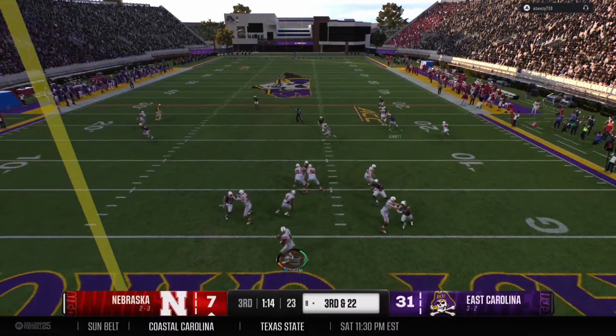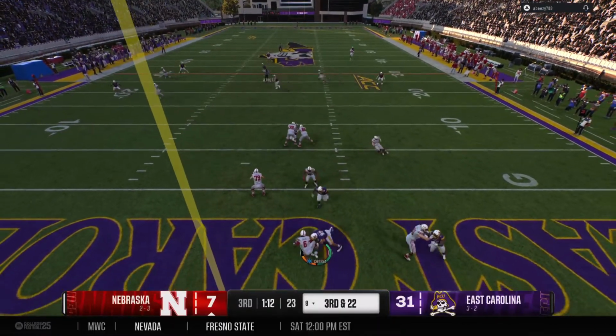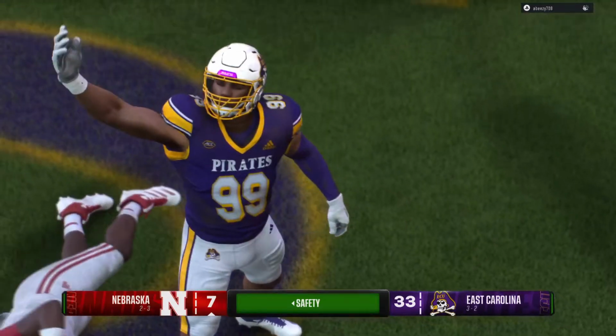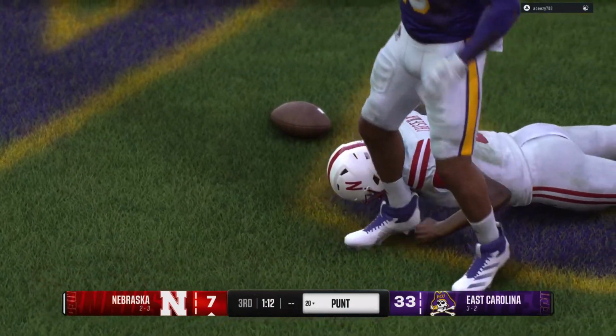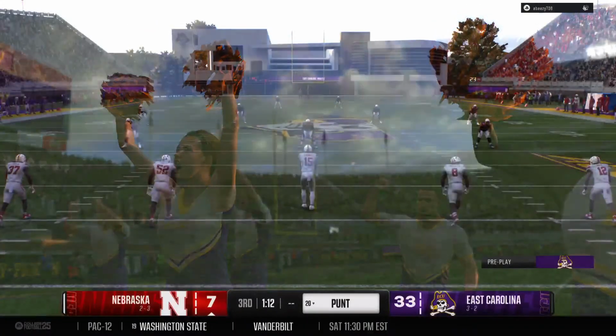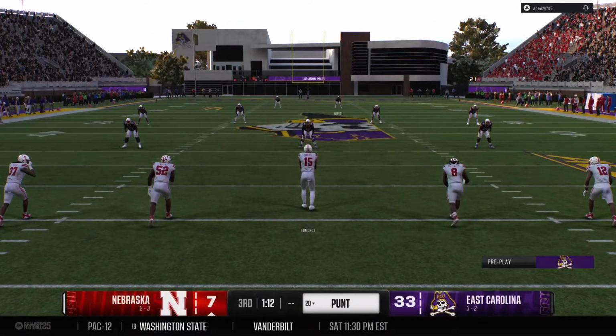On 3rd and long, you'll need to push it downfield. He just kept going backwards. You have to step up, and they get him for a safety. Oh, and how about this defense? Understanding where they are in the field, they got a chance to put points on the board, and they do.